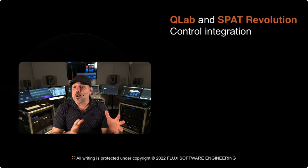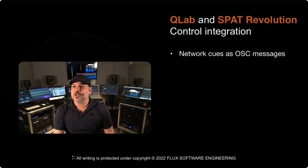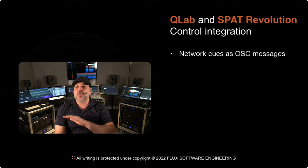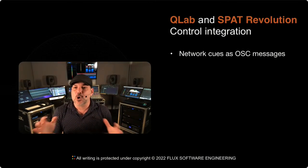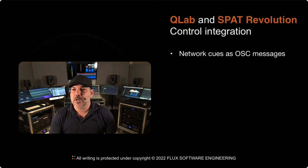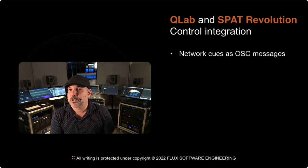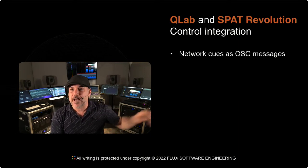Moving now to the control aspect, because we've talked about the integration on the audio side. Let's talk about the control aspect. No secrets, we are using OSC. The majority of immersive audio, spatial audio systems out there are using OSC, Open Sound Control. So we're going to be creating network cues and sending OSC messages to SPAT.